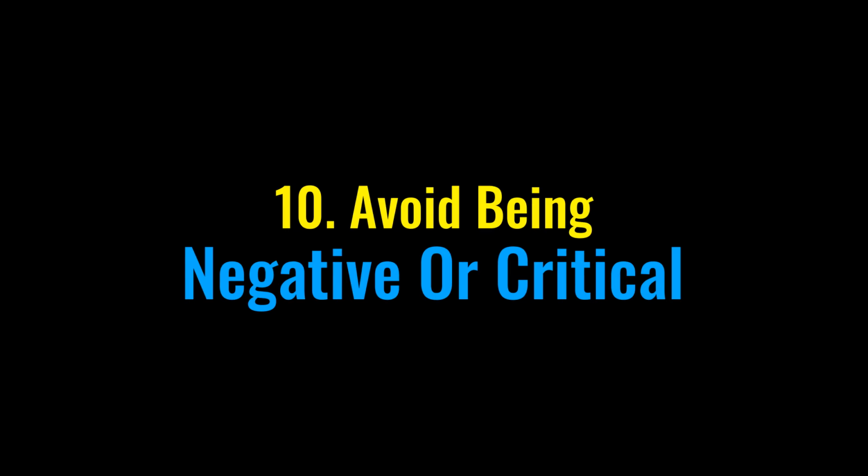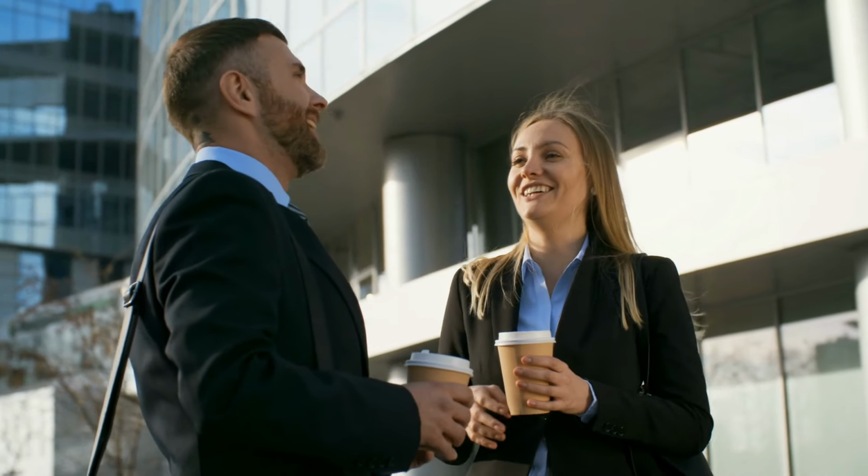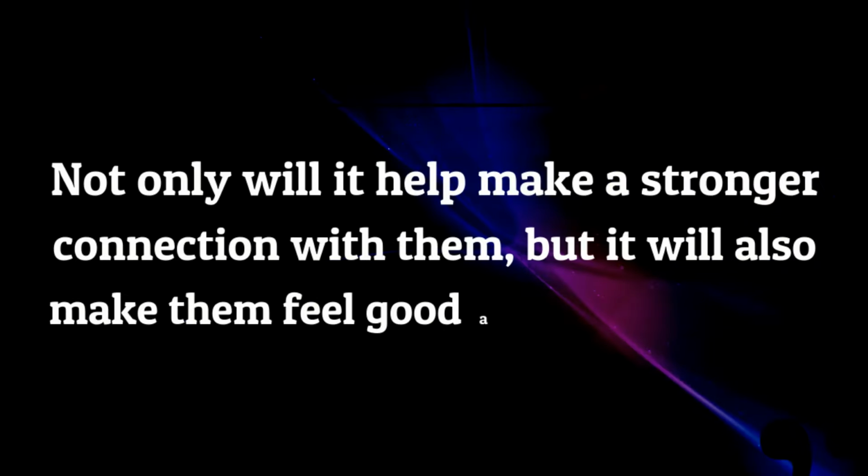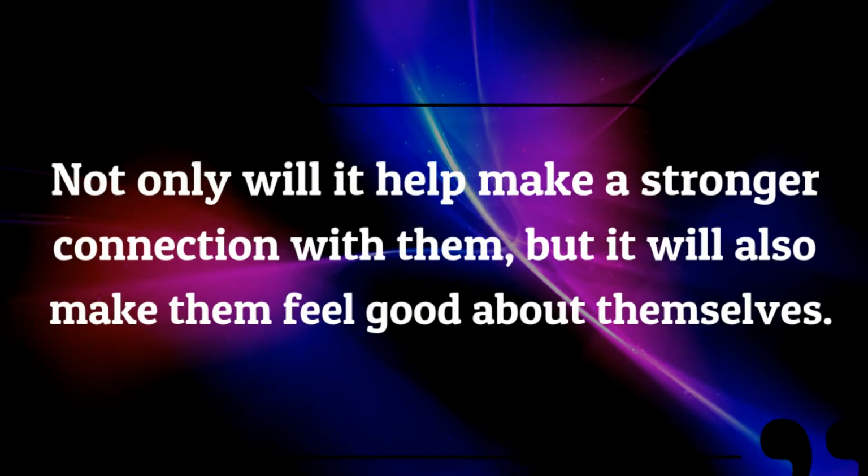Number 10. Avoid being negative or critical. The best way to make a good impression on someone you like is by being positive and uplifting. No one likes to be around someone who's constantly negative, so avoid focusing on the negatives in a situation or how much you dislike something or someone. Instead, focus on finding the good things about your crush and what makes them special. Not only will it help make a stronger connection with them, but it will also make them feel good about themselves.